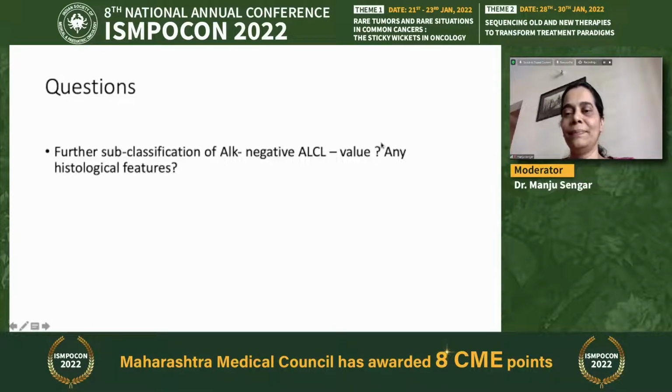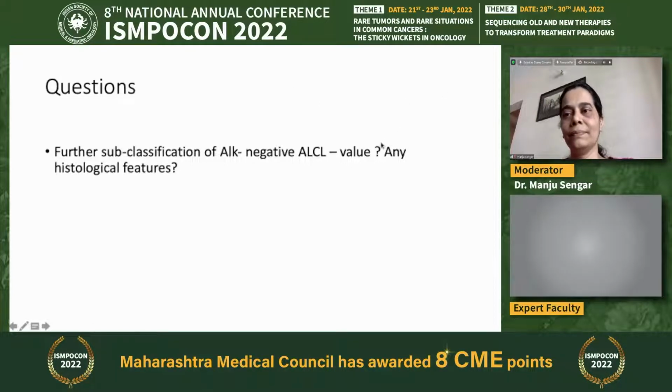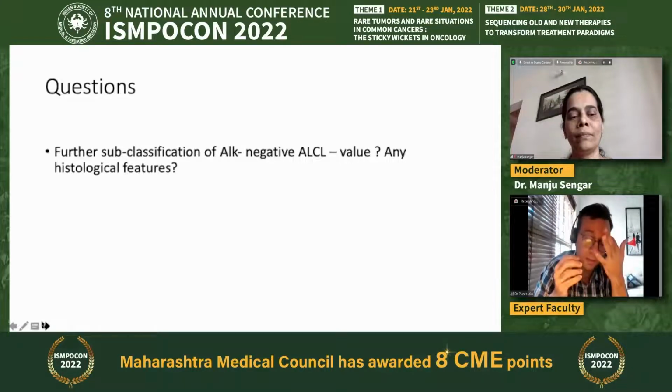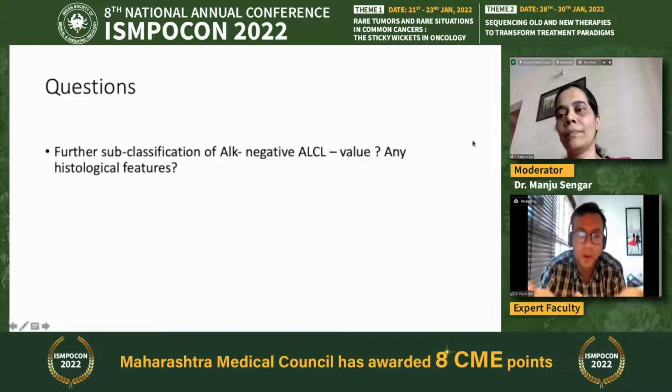Unless you do a more molecular classification to look at the differentiation and the prognostic impact, I don't think I have anything else to offer here. It's just that we look at the extra molecules that would characterize its prognosis. I don't have anything more to say on that.